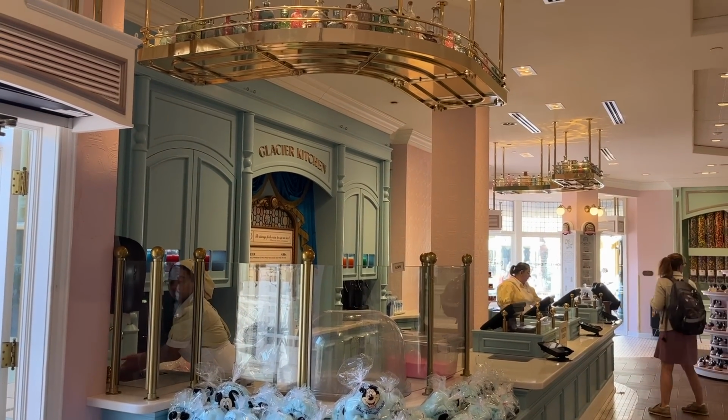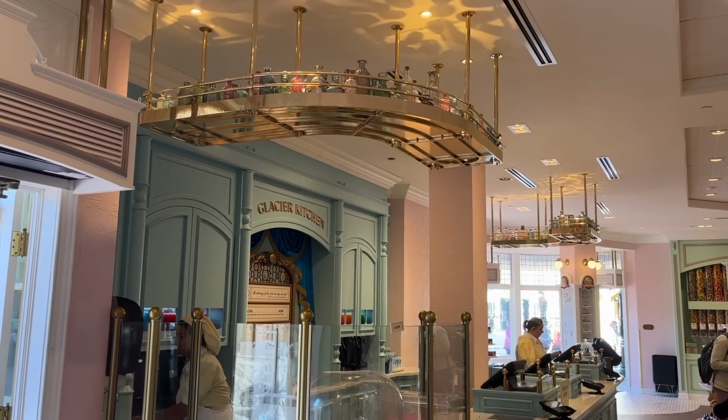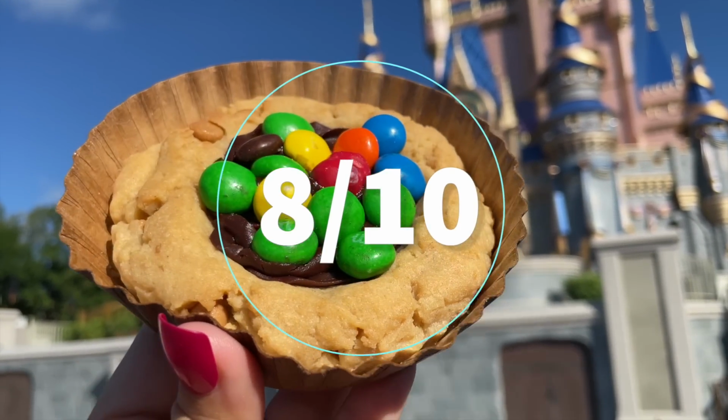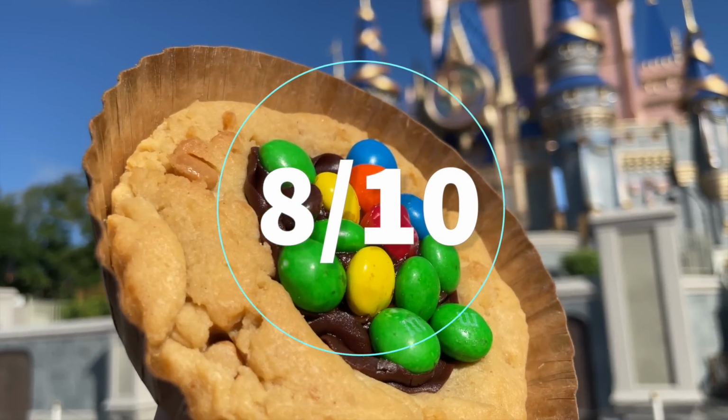This treat is going to put you back a little over $6, but if you do order it, be sure you've got a drink nearby, because the peanut butter is thick and it's going to dry your mouth out real quick. Rank 8 out of 10.